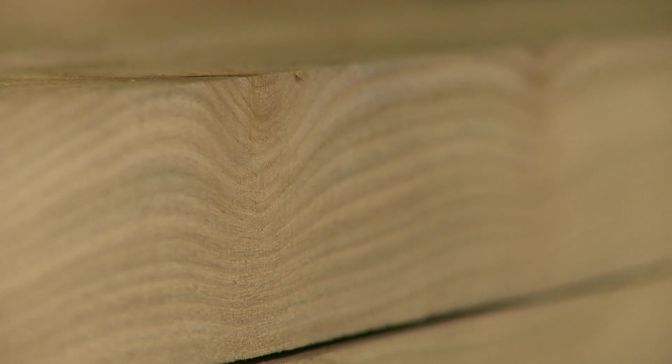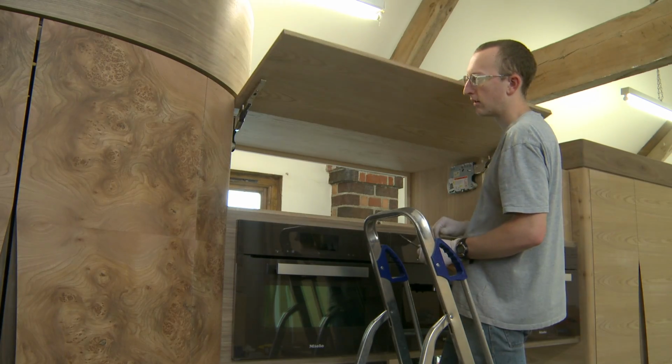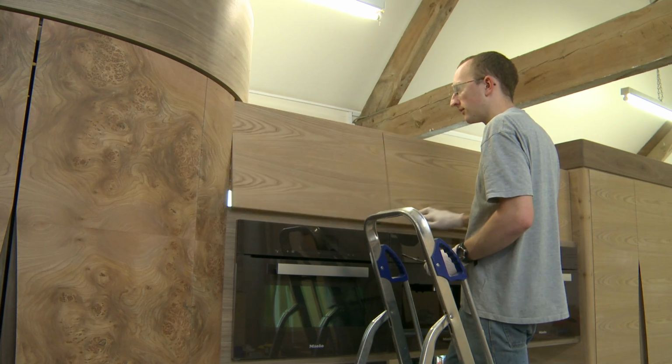The people you see at the beginning of the project and the people you see at the end of the project are the guys that actually make it in the workshop. All of them are traditionally trained furniture and cabinet makers, but they're making contemporary furniture and kitchens and interiors.